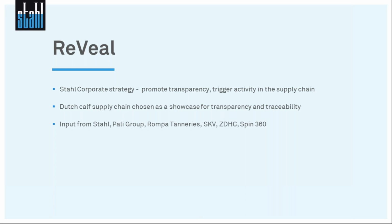We got input during the whole day from several stakeholders, including ourselves from the chemical side. From the slaughterhouse side we had Pali Group, Rumpet Tanneries, of course, from the tannery side, and then a company called SKV, which is a meat quality control company in Holland, very experienced in quality control and quality assurance. The Zero Discharge Foundation had an input, and Mr. Brugnoli from Spin 360 also. At this event, we first discussed the different issues with chemical management, farming practices, quality control, leather processing, etc.